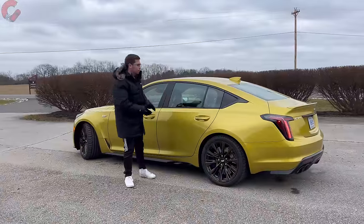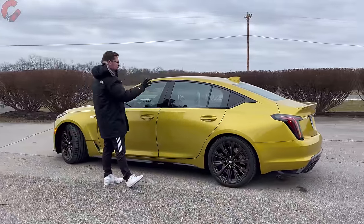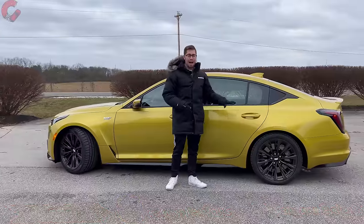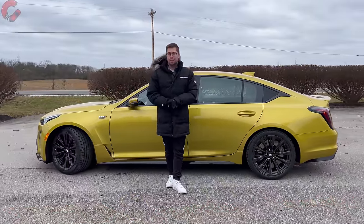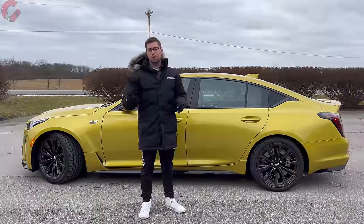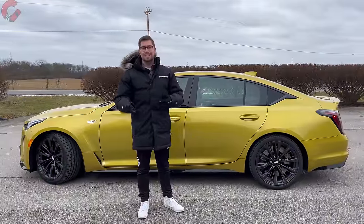Now here at the side, you can of course see the really aggressive side profile. Of course, everything is also going to be very blacked out. Now, as far as overall vehicle length, this is coming in at 194.9 inches, which is actually a touch bit longer than your standard Cadillac CT5.